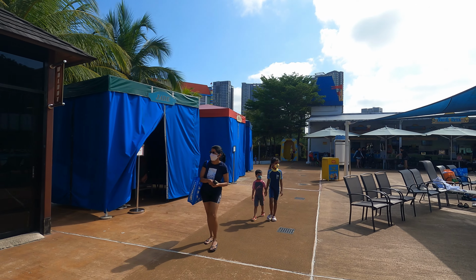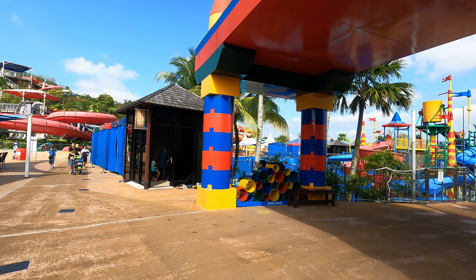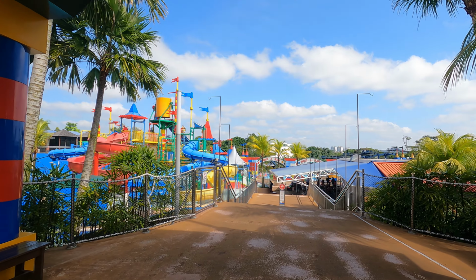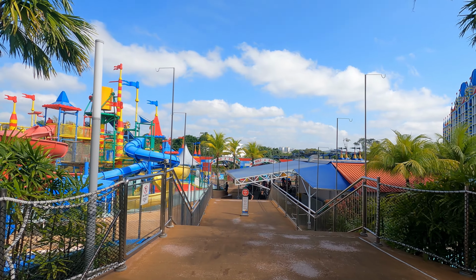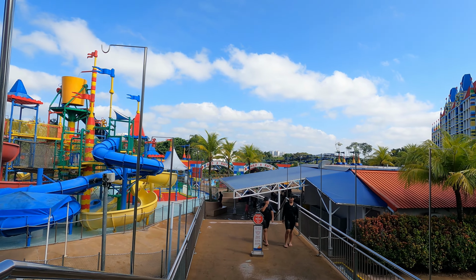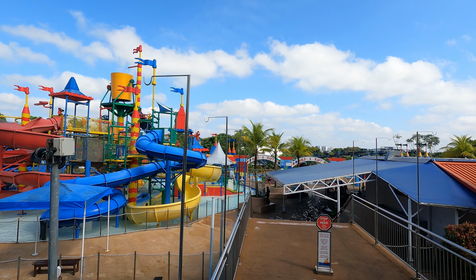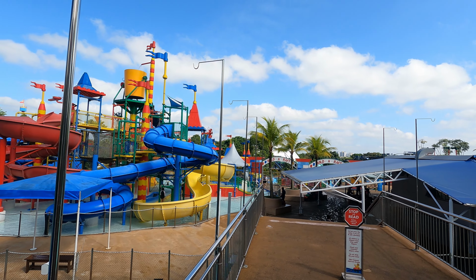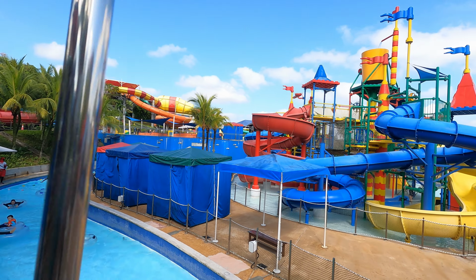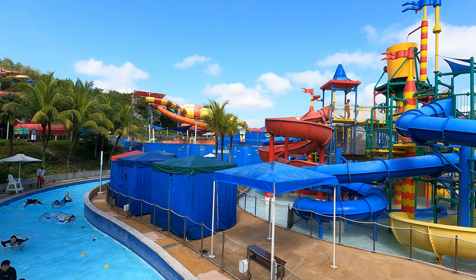Consider booking one of the cabanas available for rent. These private spaces come equipped with comfortable seating, shade, and even a TV. Those who want to relax and take in the scenery, the lazy river is the perfect choice. Float along in a tube and enjoy the peaceful surroundings as you soak up the sun.